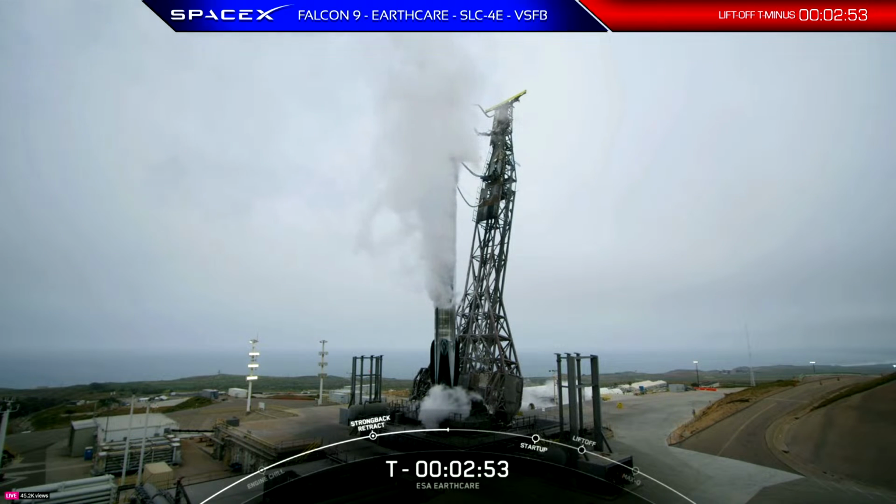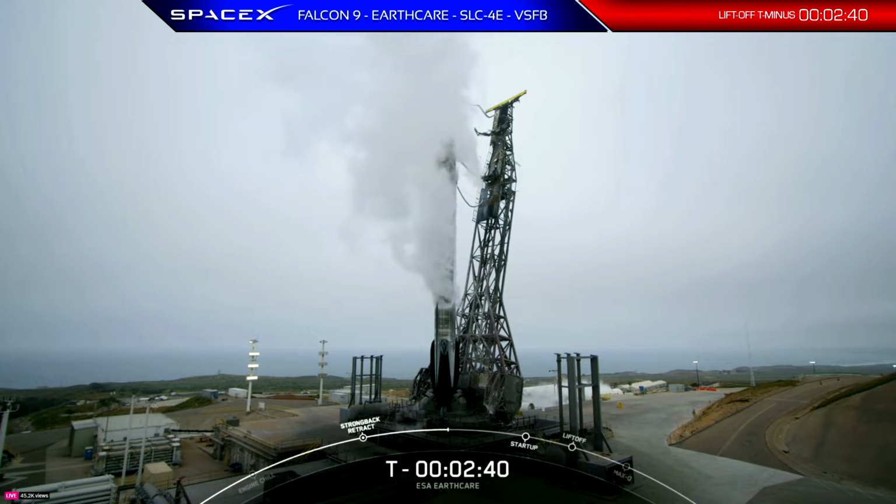As you may have noticed, there are white clouds forming around the vehicle. Those clouds are comprised of the chilled gas above the LOX tank that is vented overboard to maintain pressure in the tank as needed. And when that vented oxygen mixes with the warmer California air, it condenses into clouds.